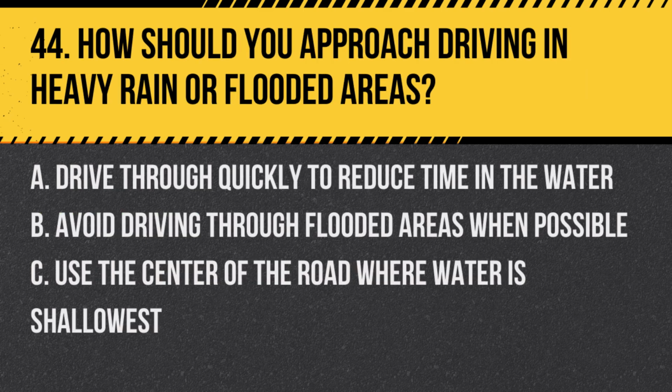Question 44. How should you approach driving in heavy rain or flooded areas? A. Drive through quickly to reduce time in the water. B. Avoid driving through flooded areas when possible. C. Use the center of the road where water is shallowest. Answer. B. Avoid driving through flooded areas when possible. Water can be deeper than it appears, posing risks to safety.